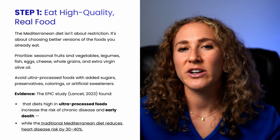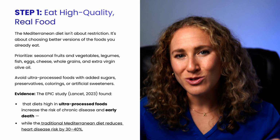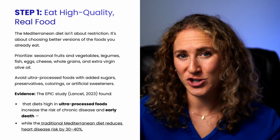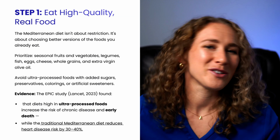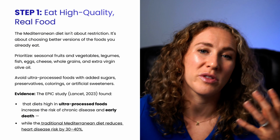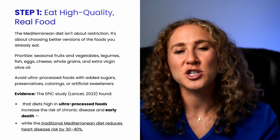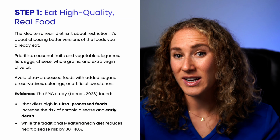The first principle here is the quality. Now you don't need to cut out entire food groups, but what you do need to do is choose better versions of the foods you are eating. You see, in the Mediterranean, people eat food that ideally comes straight from the earth or the sea, ideally not from a factory. So that's going to be vegetables and fruits that are in whole form and ideally in season.